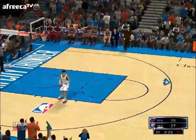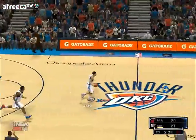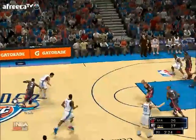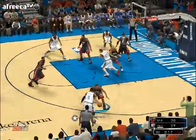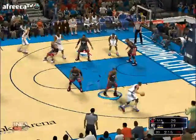Chris Bosh is checked in for Udonis Haslam. And almost 4 minutes gone here in the second quarter of play. And Lamb kicks to Sefolosha. The dish now to Lamb. Some nice passing by Oklahoma City here. It's Westbrook with the drive.